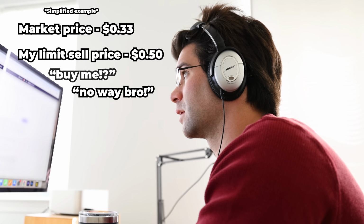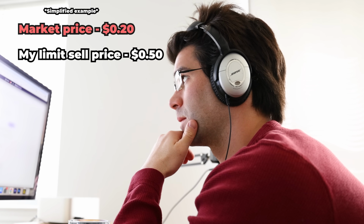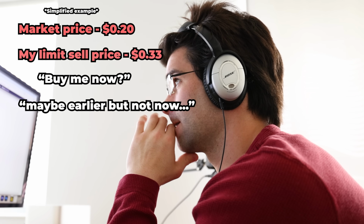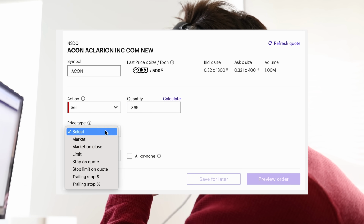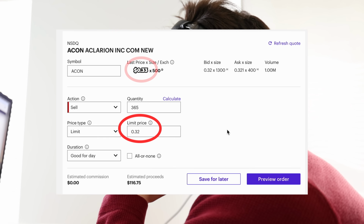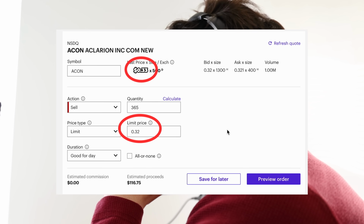And if the limit order stayed open all day with my price being too high and the stock dropped even further, well then I would have to reset a limit order even lower, losing more money, and I really just wanted to get rid of this as fast as possible. So in order for me to get this to trade within a minute using a limit order, I actually had to set the limit order price 1 cent lower than the current market value of the stock.